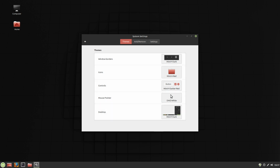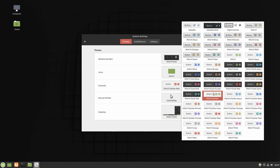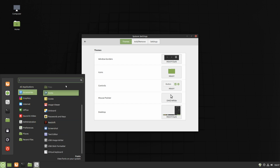I've never liked these basic Linux Mint icons. I've never been a big fan of those. So we'll go back to that, just for the sake of the fact that I like these ones better. All right, so there we are. So we have a nice layout here.